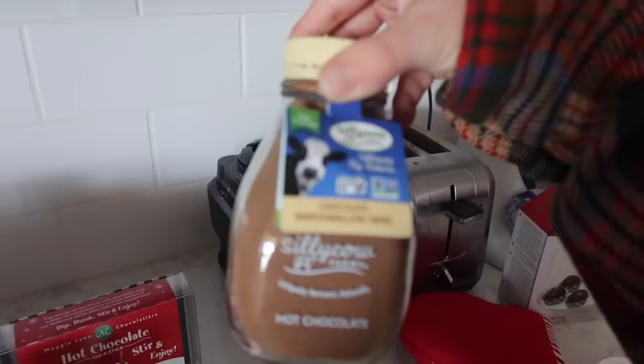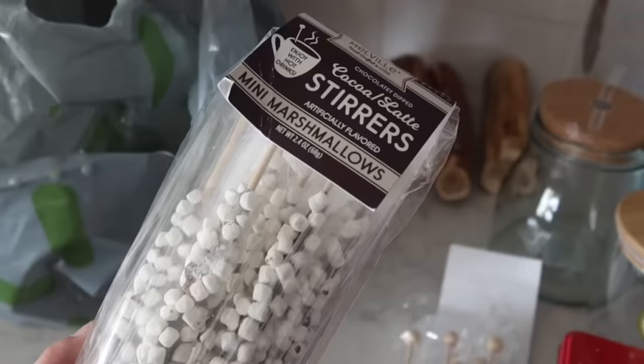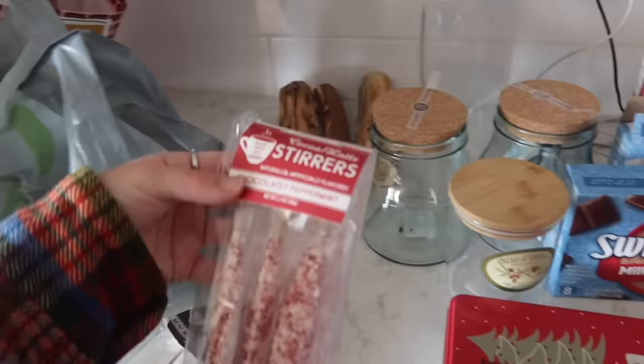I'm gonna try it out. I don't know which ones I'm gonna use. I ended up getting a lot of different hot chocolates. I'm really excited to try these out too. These little cocoa latte mini marshmallow stir things. I don't even know what they do, but I think they're supposed to melt into your drink. This one if you want a chocolatey peppermint flavored drink. Rachel also got these. I don't know where they got these from.